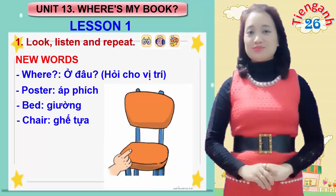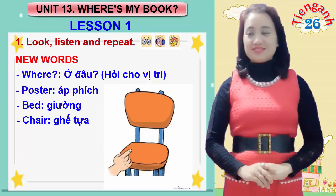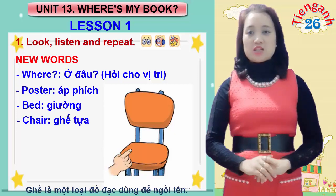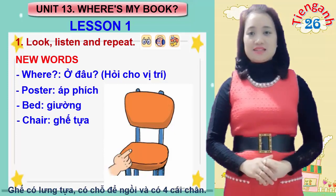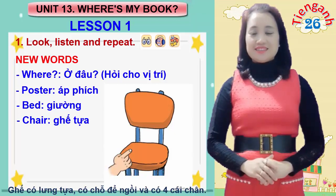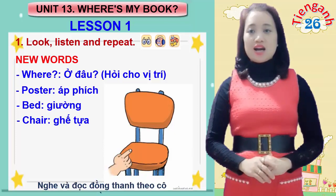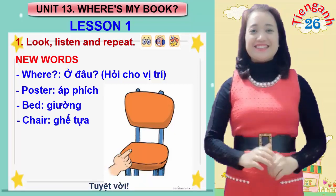Chair. A chair is a piece of furniture for people to sit on. It has a back, a seat, and four legs. Chair. Now listen and repeat after me. Chair. Perfect.